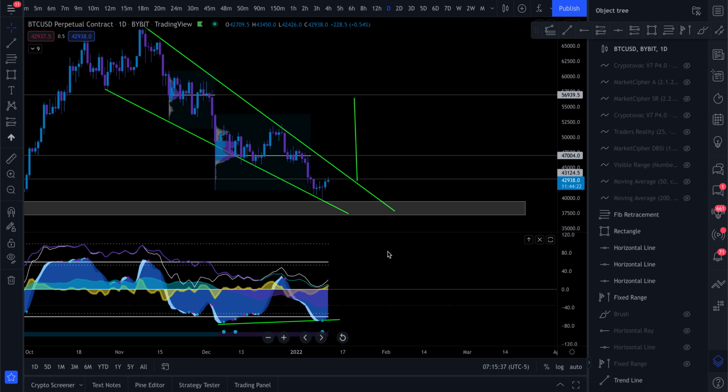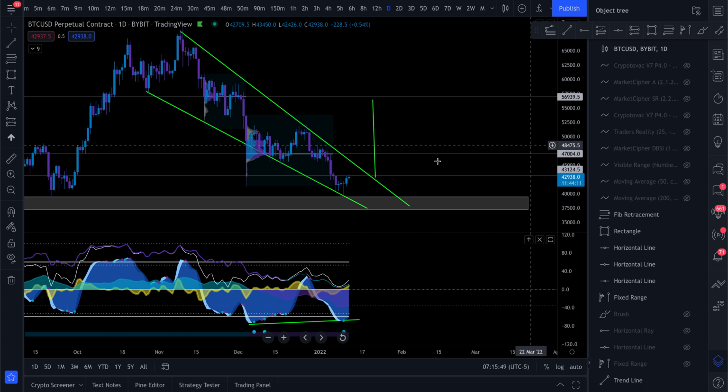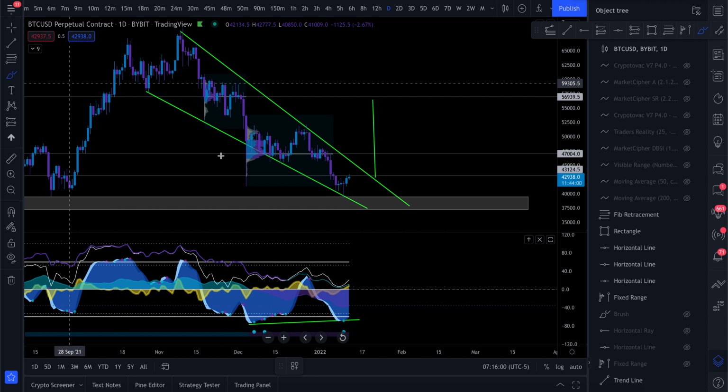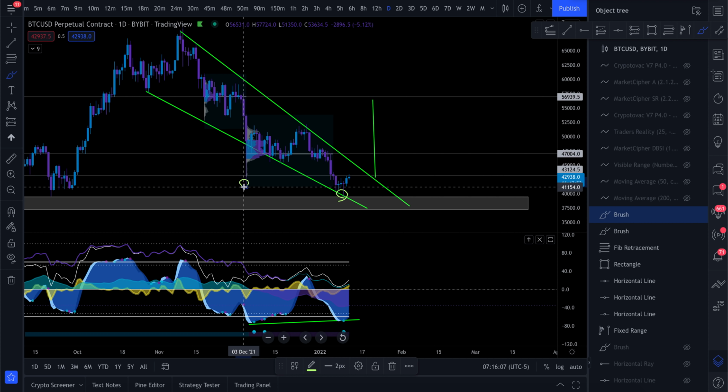Now, Bitcoin is currently consolidating in this massive falling wedge pattern. And you can see a falling wedge is a bullish pattern overall. However, we have come to the bottom of the trend line, and on the daily time frame we have printed what is known as a bullish divergence. A bullish divergence is where price is making a lower low from the previous low that we put in over here in this wick, but momentum is making a higher low.